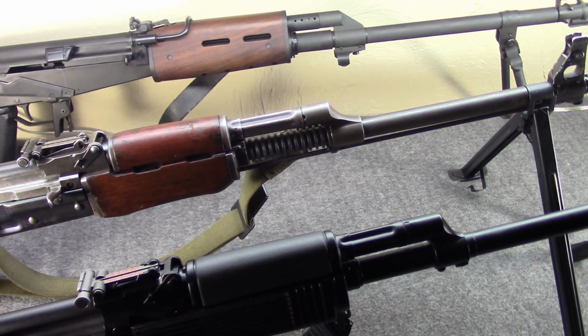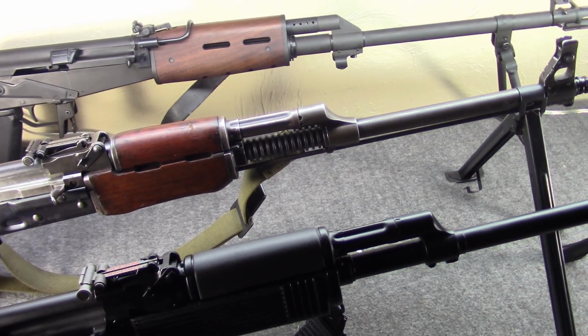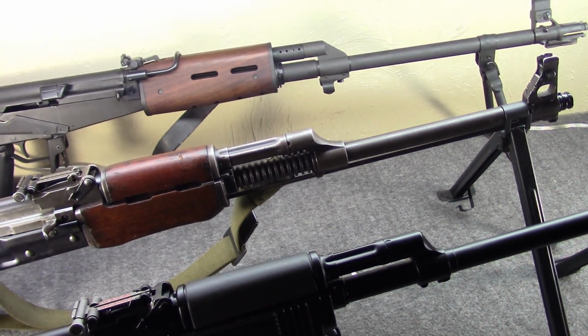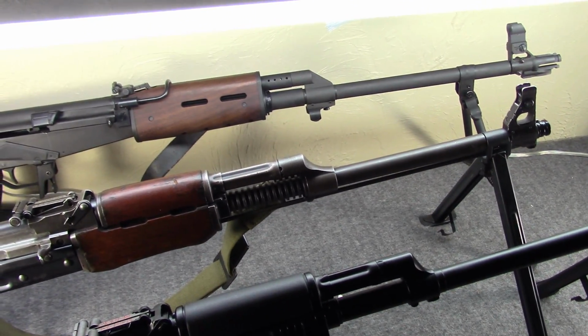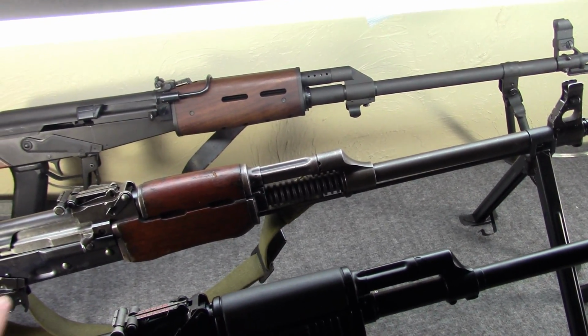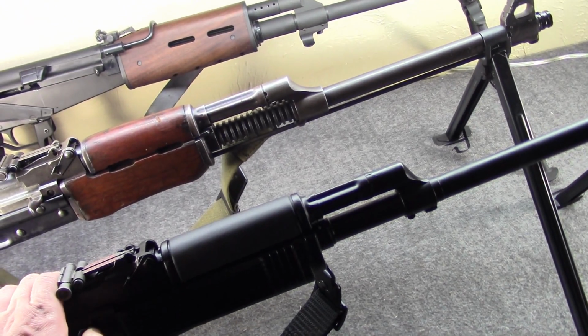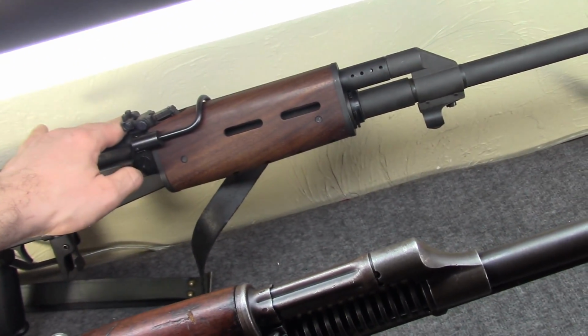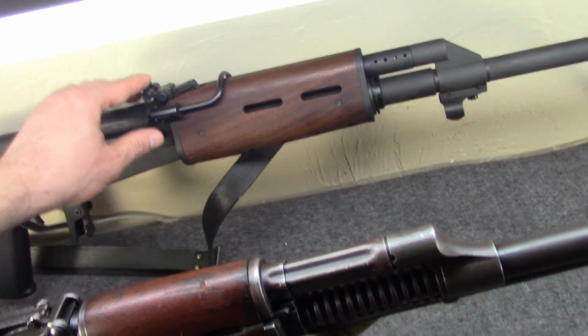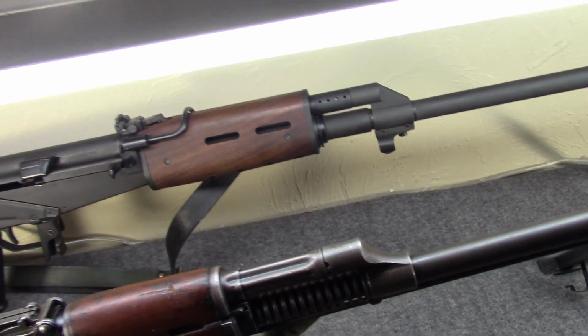I don't know. I just kind of like having data, knowing things, and just enjoying them. They're all very fun guns. These milled ones especially. Of course, nothing is really as slick as these old Finnish guns, but that's just what it is.